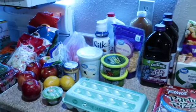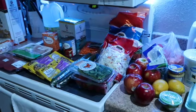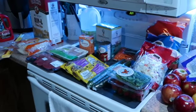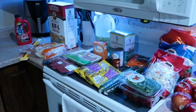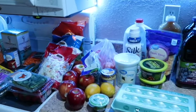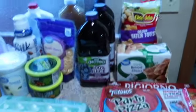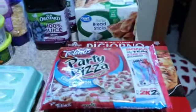I just got back from Walmart and I thought I would do another grocery haul. I did not get that much stuff this week because if you watched my last video, you saw that I bought a lot of snack stuff and things like that, so we just kind of needed to fill in the gaps this week. So we will start here with our freezer items.